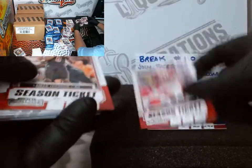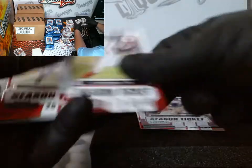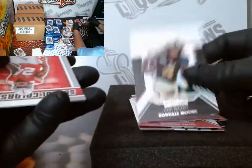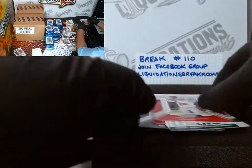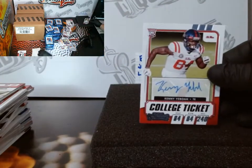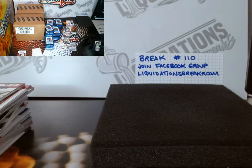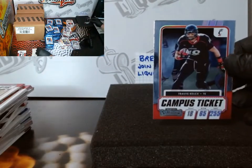Henry, Rogers, Gordon, Jackson, Watt. Hawkinson, Akers, Murray, Robinson, Hill, Smith, Justin Fields, Rondale Moore, Sean Wade, Jerry Rice, and a Justin Fields. And our next autograph, Kenny Yeboah. Ole Miss, tight end. I think they put every tight end that played college football last year in this product. And a Travis Kelce, campus ticket.